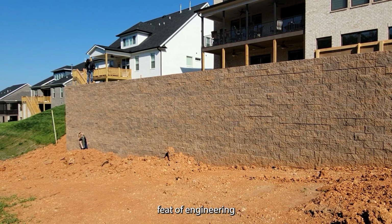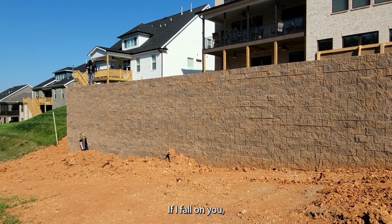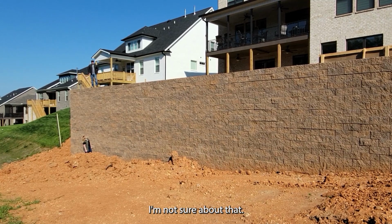Talk about a feat of engineering. If I fall, do I get workers' comp? No. If I fall on you, do you get workers' comp? Yes, and I get free paid vacation for 6 months. I'm not sure about that.